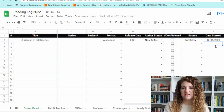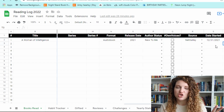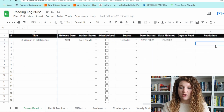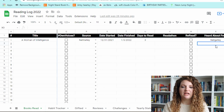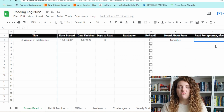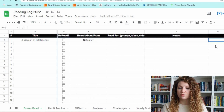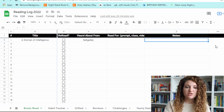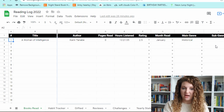I do have date started and date finished because it will give me like an average number of days per book at the end of the year. So days read, if I was part of a readathon, if it was a reread, where I heard about it from, and so if I know where I heard about it from, I can put it in there. And then read for, here I can put like if I'm doing read your bookshelf challenge, or I read it to complete a specific challenge or readathon or whatever, read it to review, whatever it was. And then notes, if I wanted to make notes. So that is what is on this initial page.